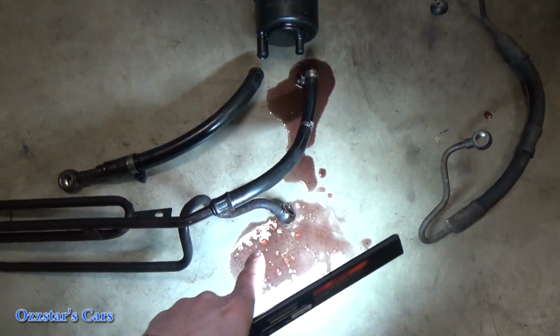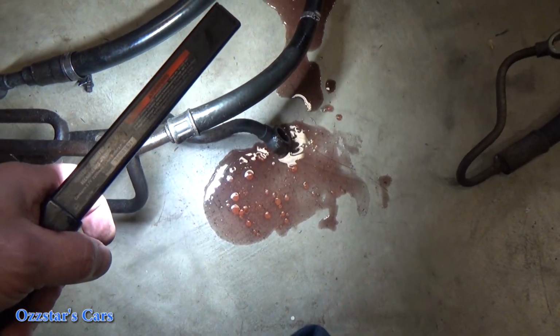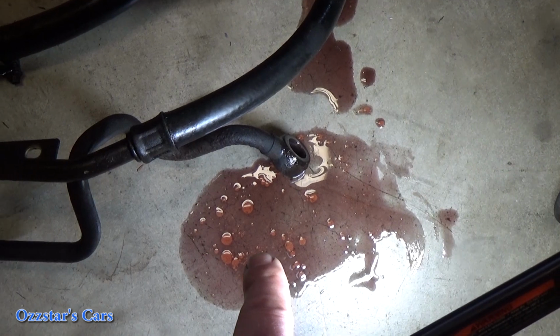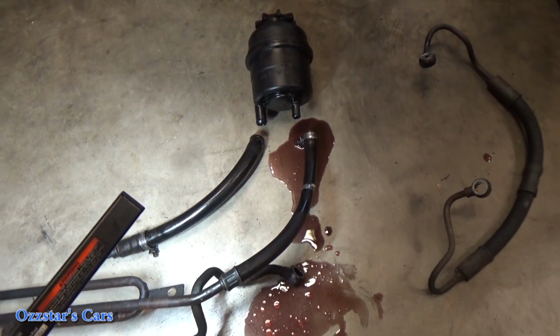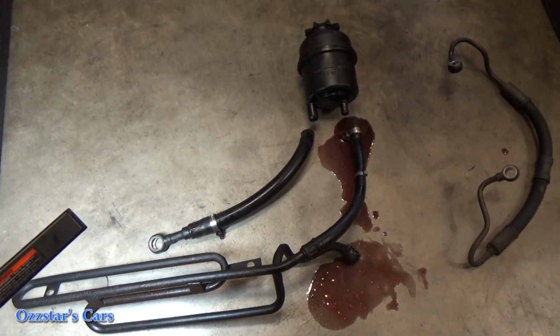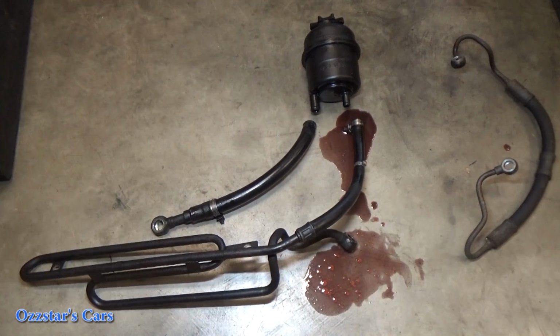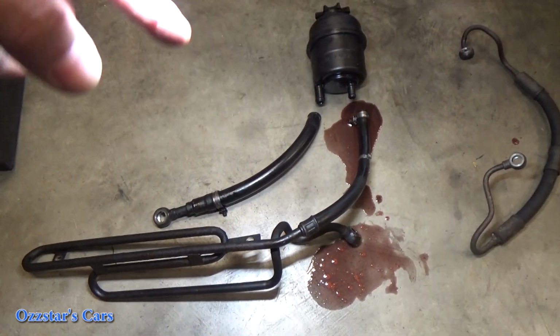rack. And here's some old fluid, I was looking at it while it was draining out, and you see these, it looks like blisters on film here. I don't know what that is. That's moisture or some other fluid added in there. But anyway, it should be nice and bright red and shiny like the stuff we put in. I'm going to take you over to the whiteboard and I'll show you how the power steering system actually functions and how these all interconnect.